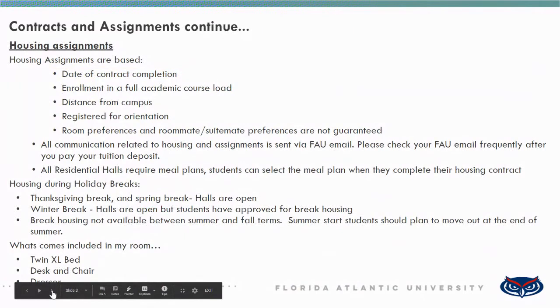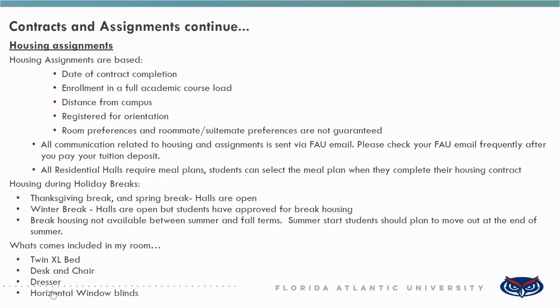A little bit more about our contract. After you actually have applied, you want to know how we make our assignments. So our assignments are based on the following criteria: the date of the completion of your contract, the enrollment as a full academic course load, the distance that you are from campus, that you've registered for orientation, and then we look at your room preference and your roommate/suite preference. And once again, those are not always guaranteed.